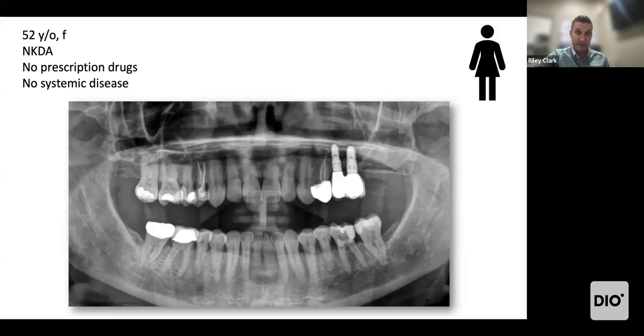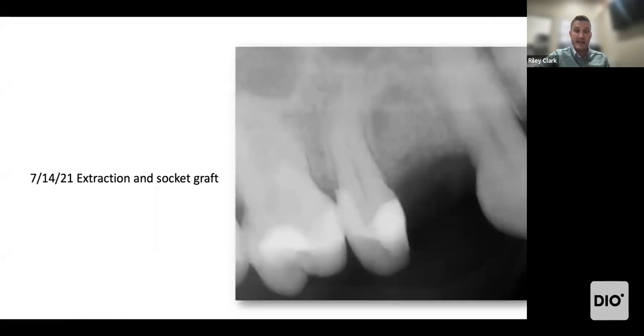So here's a case, 52-year-old female, healthy, on no prescription drugs, no systemic disease, no allergies, everything's healthy, but number 4 needs to come out. Okay, or number 5 here. So we take out number 5, we do a socket preservation. This is in the middle of July.